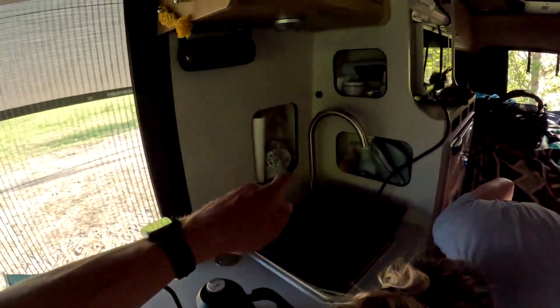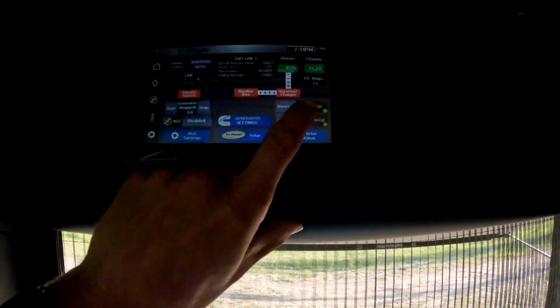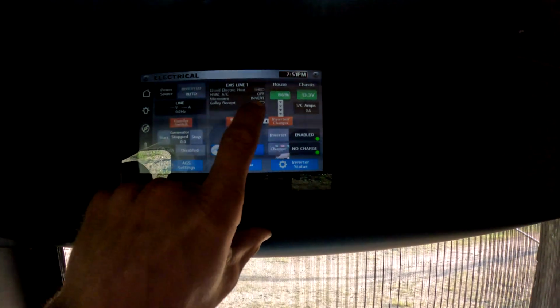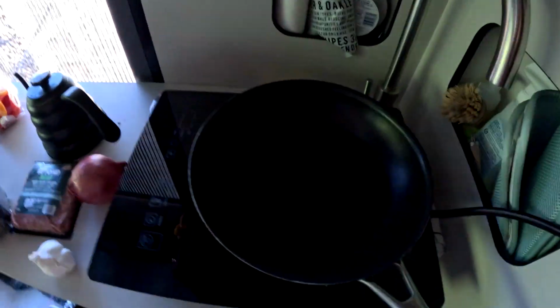I don't know if you guys know this, but right now, because our cooktop outlets don't turn on with the inverter, unless you have the generator on or shore power plugged in, which is kind of stupid because cooktops are nice to use, microwaves suck to use, but the microwave takes 13 amps when it's on, and this thing only takes up 9 amps with it when it's on. So I'm not sure why they prioritize the power like that, but you can see here, shed off, invert and shed. So the only thing that's on right now is the microwave. So you're not supposed to do this, but we run the cooktop up there for now.